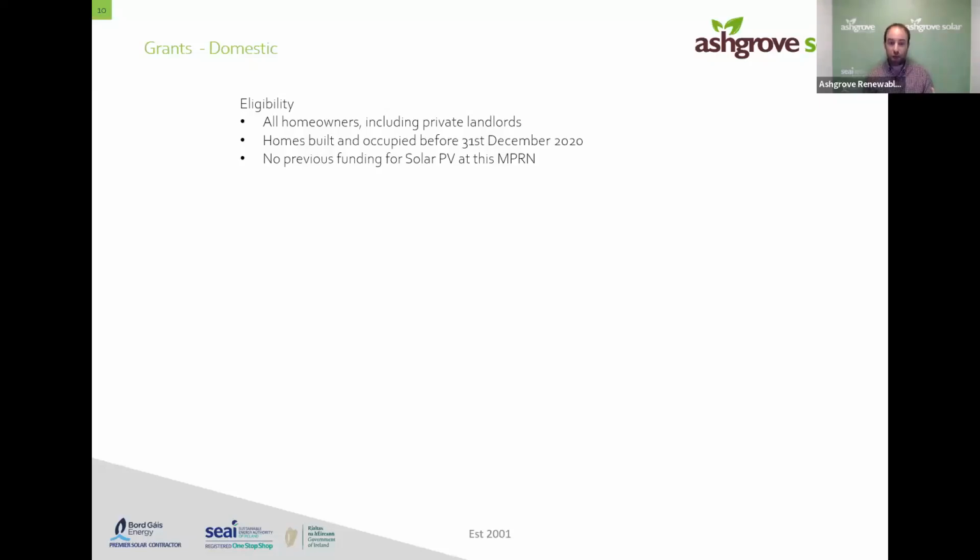That MPRN is like the passport number for your house, and it's how they identify that house, and how the BER is registered, and any grants that you claim are registered against that MPRN. So they don't want to give you the same grant twice for the same property. So the grant very much goes towards the property. It's not means tested for the homeowner and whoever's living in there. The property is the thing that's getting the grant, if you like, and you as the homeowner will get it at the time. So you can only claim it once.